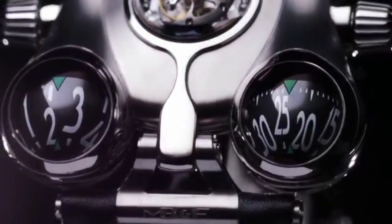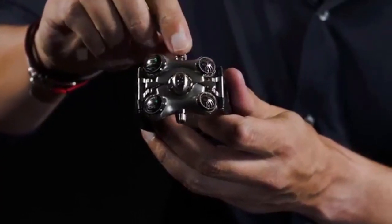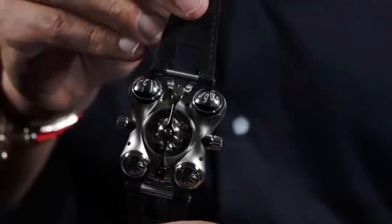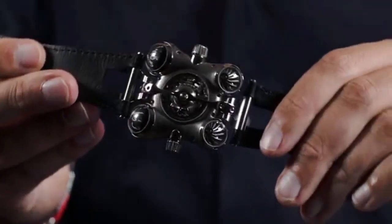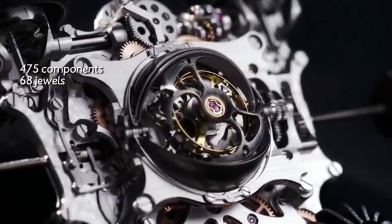Then there's the HM6 Alienation, which comes with a case in sapphire and white gold, and then the last one, which is the HM6 FE, which stands for Final Edition. This piece comes in stainless steel. So there are a lot of variations of this.